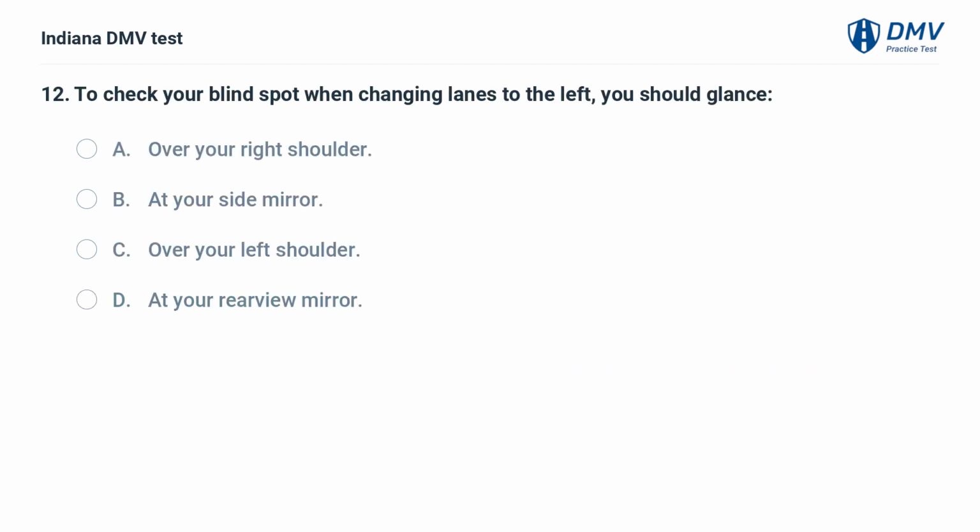To check your blind spot when changing lanes to the left, you should glance A. over your right shoulder. B. at your side mirror. C. over your left shoulder. D. at your rearview mirror.